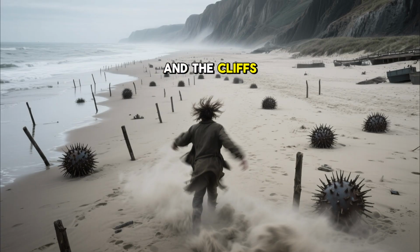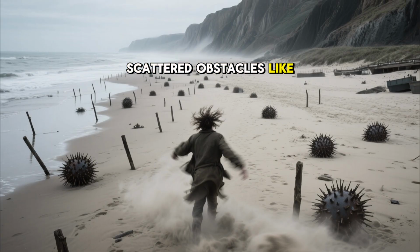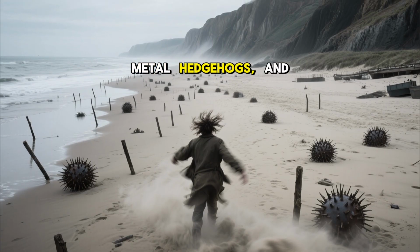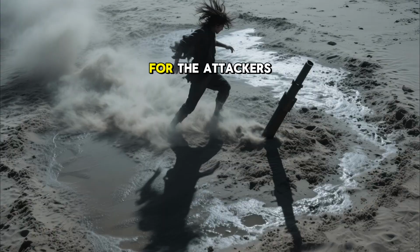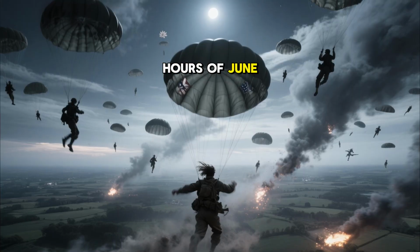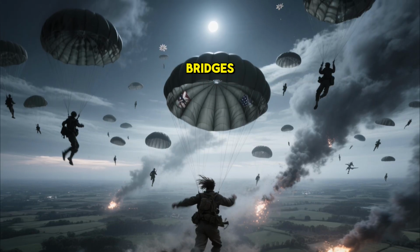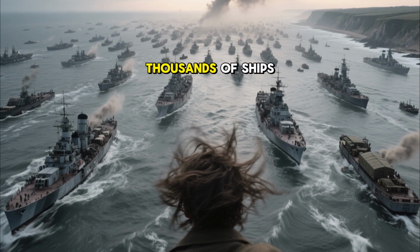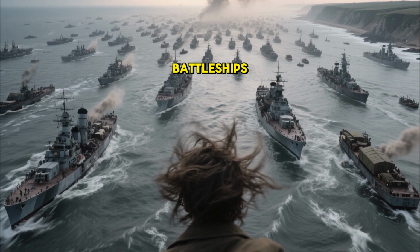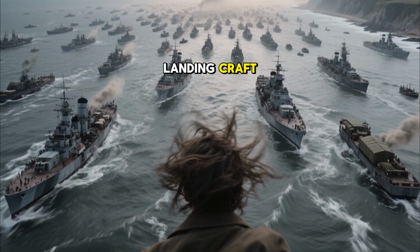Between the sea and the cliffs lay open sand, broken only by shallow dunes and scattered obstacles like wooden stakes, metal hedgehogs, and mines. For the attackers, there would be almost no cover. In the early hours of June 6th, American paratroopers jumped inland to seize key roads and bridges. Out at sea, thousands of ships gathered: battleships, cruisers, destroyer transports, and landing craft.